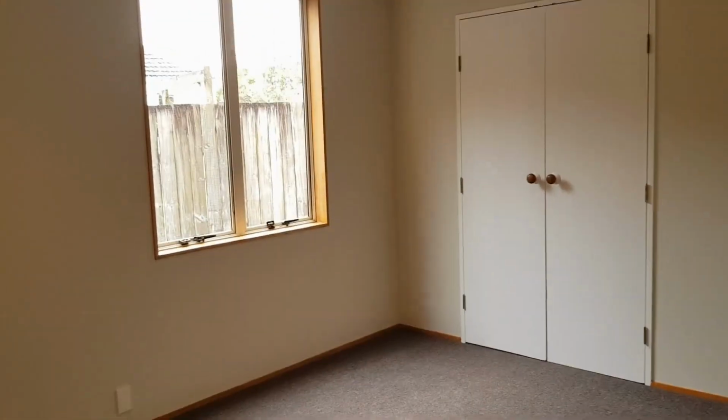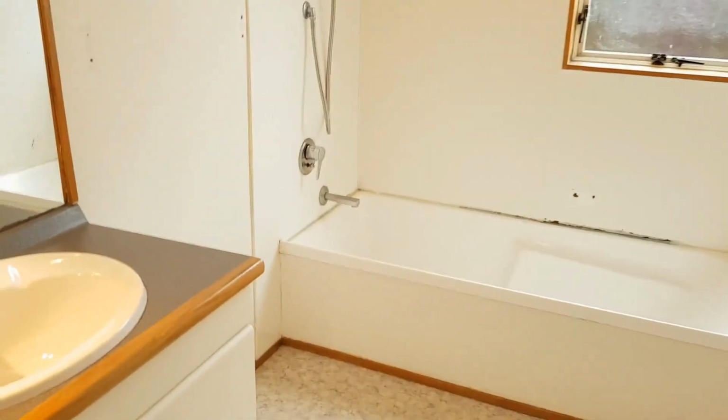There is a one bedroom downstairs. Got an alarm system here, storage space. So, one double bedroom with double wardrobe downstairs. Laundry area with separate toilet. Shower over the bath, vanity.